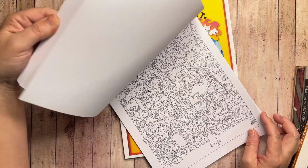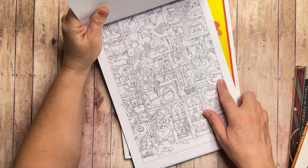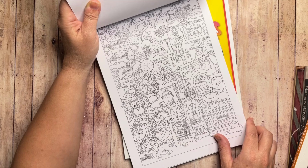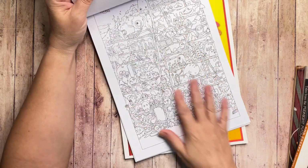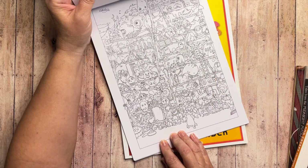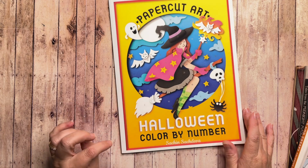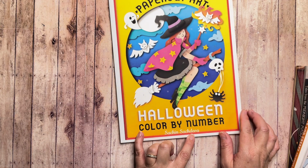Is that it? Yes, okay, so there's a little witch character here in the cauldron. There's a ghost, a skull, spider. So I thought this one would work for Halloween. There is a lot to color, like all these little shelves with all these little things on it, but still very cute.